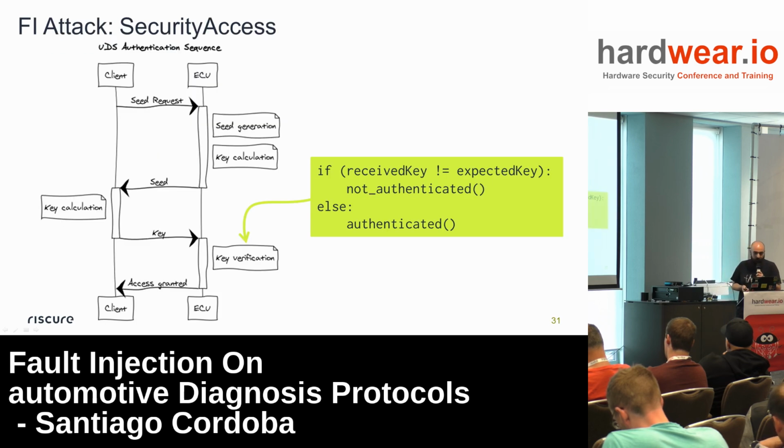Okay, so we have someone on the bottom saying, we have the key verification. Let's try to glitch it so we are authenticated. If we are following our flow and we reach the key verification step, it will look something like this. The received key is the one that I'm sending here. The expected key is the one that the ECU calculated here. The only thing going on is comparing, and if they're not the same, you're not authenticated. Else, you're authenticated. So we could just glitch, right?